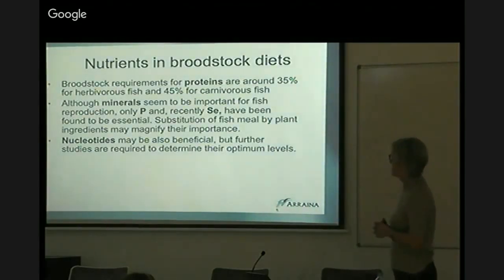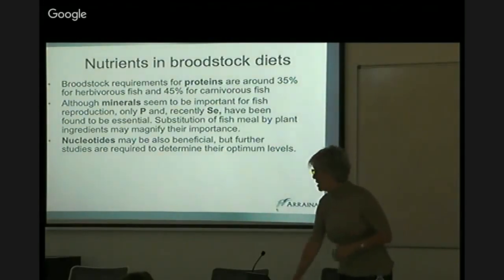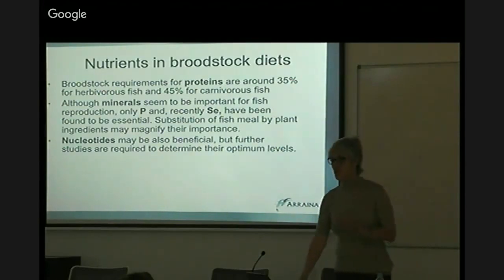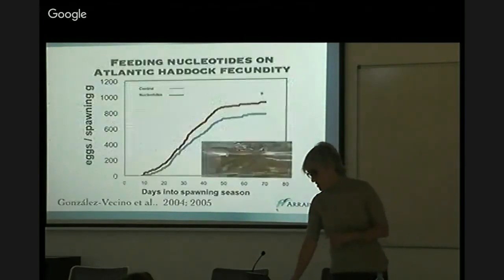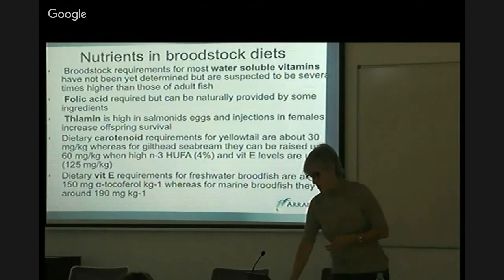So generally speaking, as we said, the requirements for proteins for broodstock are around 35% for herbivorous fish, 45% for carnivorous fish. There have been few studies on minerals, but phosphorus and selenium have been found to be essential for reproduction of aquaculture fish. And nucleotides also seem to be beneficial, but there are very few studies on the effect of nucleotides for broodstock. Now, some interesting studies were conducted by González Vecino and co-workers, in this case on haddock. For instance, they supplemented the feed of the broodstock with nucleotides, and they saw that there was a better quality of the reproduction in terms of number of eggs per spawning per gram of female.